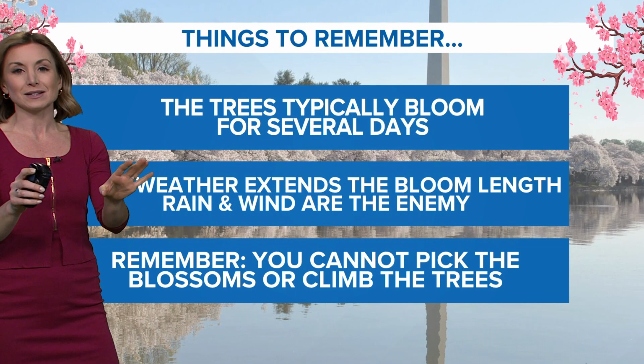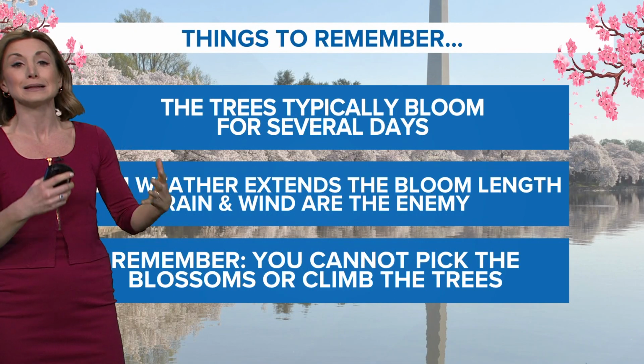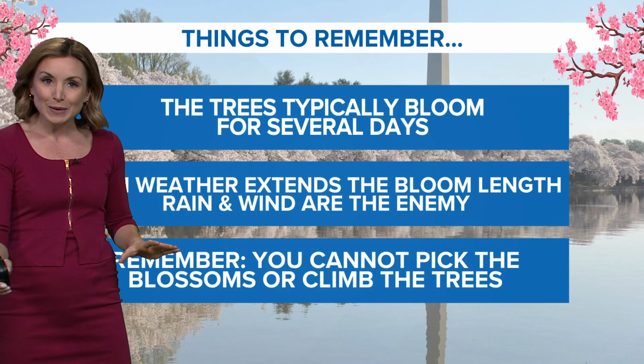And as you head down to the tidal basin, remember, you cannot touch the trees or the blossoms. Do not climb on the trees. We all need to be respectful of the historic trees so that we can enjoy them for many more years to come.